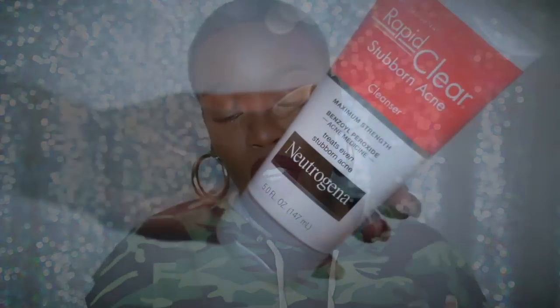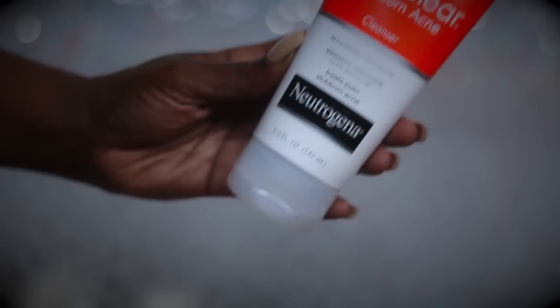So I'm going to show you the products that I love, broken down based on how I would use them, from a made up face all the way until I go to sleep. So the first thing I would do is go ahead and remove my makeup, and generally I use something like the Neutrogena Rapid Clear Stubborn Acne type of cream.